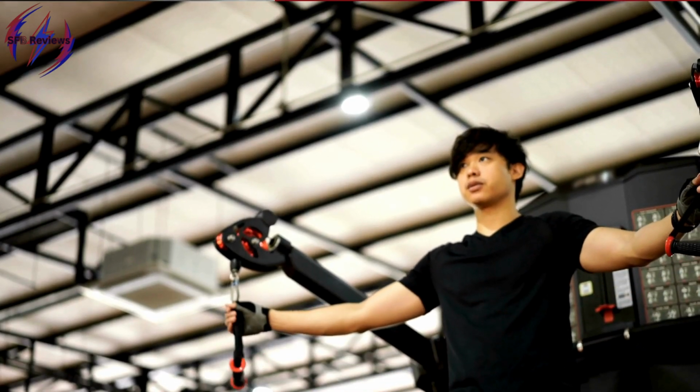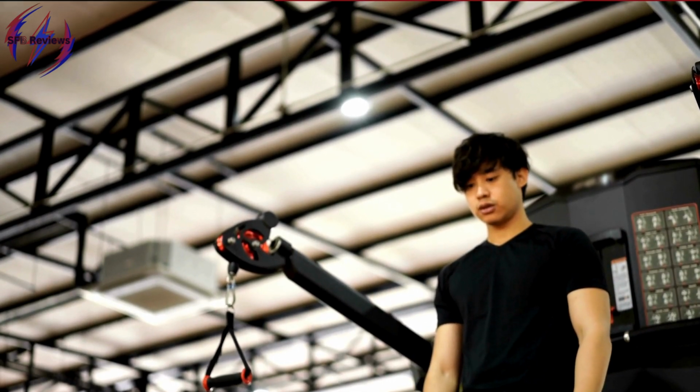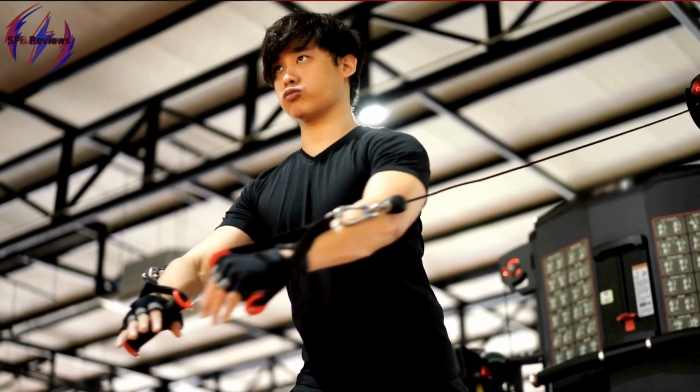And high to low cable crossovers. It's basically a chest fly, a cable fly. You're holding it out like this and you bring it down. It's like a real low fly. That's basically what this is.